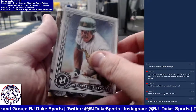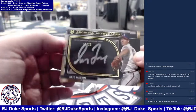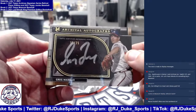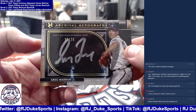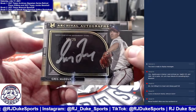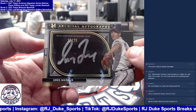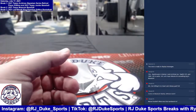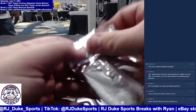And behind that, wow, numbered to 25, on-card auto, big silver ink on this one. It's the great Greg Maddux for the Atlanta Braves. This goes 15 of 25. Congrats, Atlanta. Nice hit there. And our last pack here of Museum.